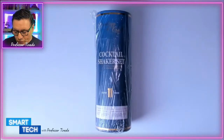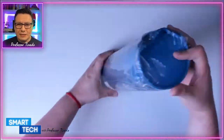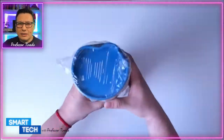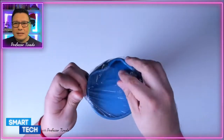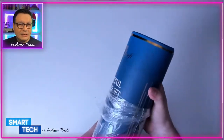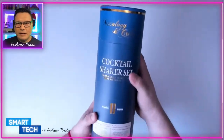So this is what it looks like if you were to pick this particular product up. Now, the one I chose is in copper. It looks like they no longer make the one in copper. Right now, the one that's currently available is in silver. It has a whole bunch of different things in here in case you are looking to give this as a gift to a friend or even to yourself, if you are looking to be a mixologist and make a cocktail or anything of the sort.